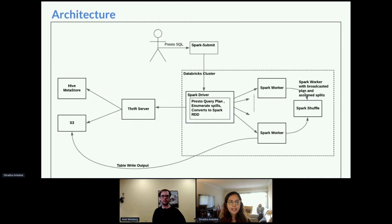So, a very high-level architecture. The user submits the query, and within the Spark driver, it uses the Presto library to parse the query, analyze the query, and generate the distributed plan. It connects to the Hive metastore by Thrift server, analyzes the tables, gets the underlying file locations, calculates the splits, and converts it into a Spark RDD to distribute across the cluster.